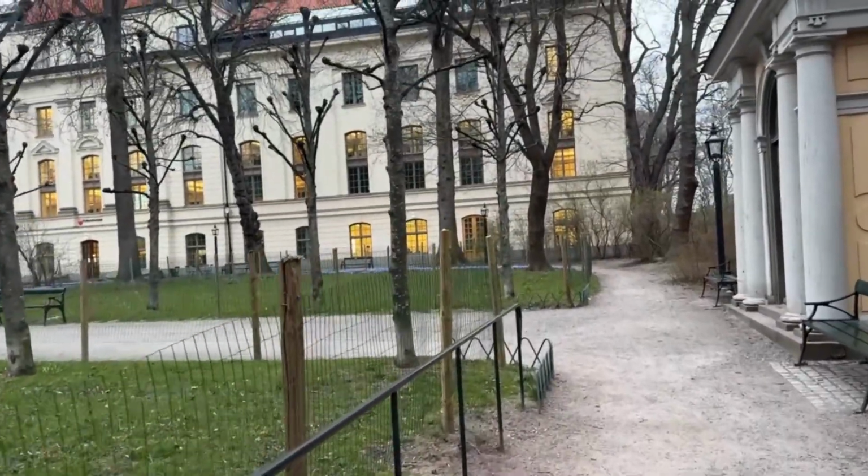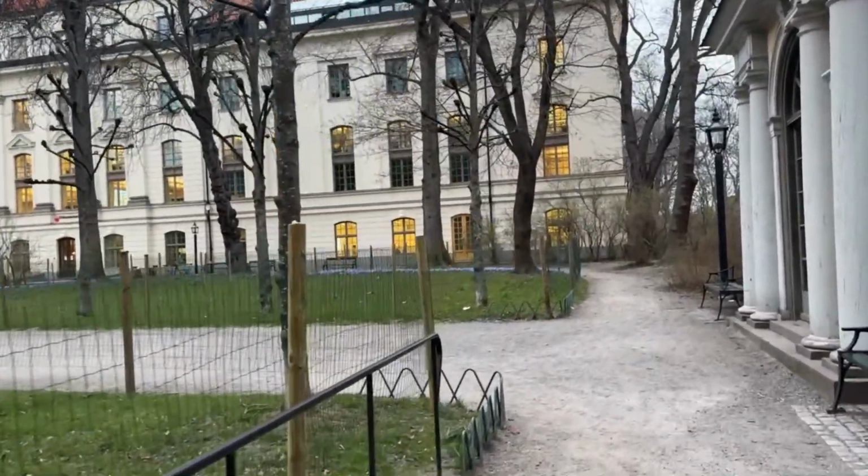And the weirdest thing is that right now is the first time I walk alone without my boyfriend, and I'm like, that's my home. I don't know the city at all, but this is where I live right now, so it's a very weird feeling. So this is where my course takes place.